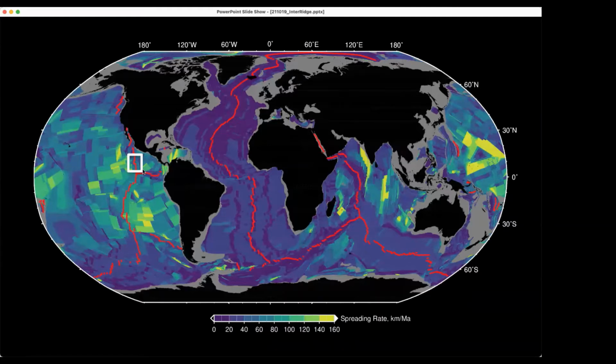And it's a place that has been studied for very many years, and it's one of those places where several major discoveries have been made in terms of understanding how oceanic crust is formed. And so it's been an area of great focus since really the 1970s.